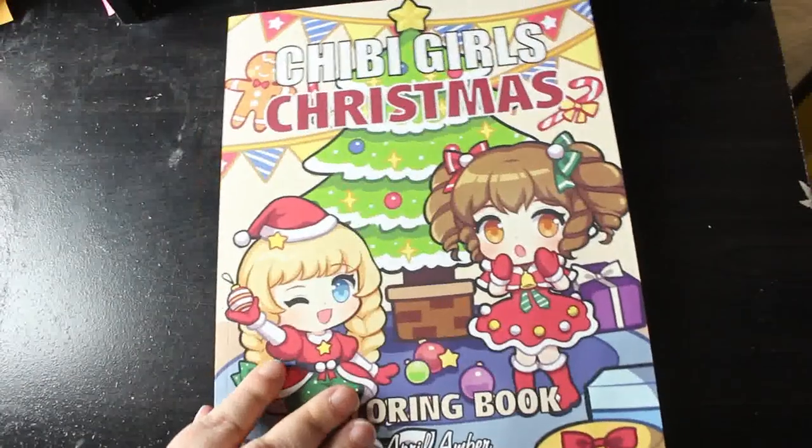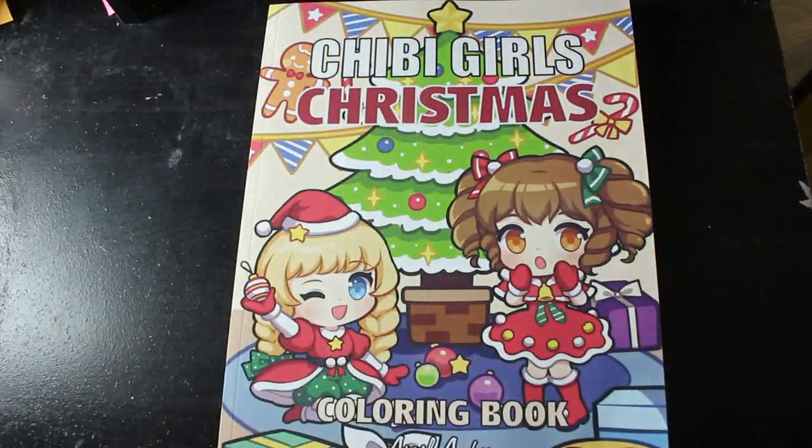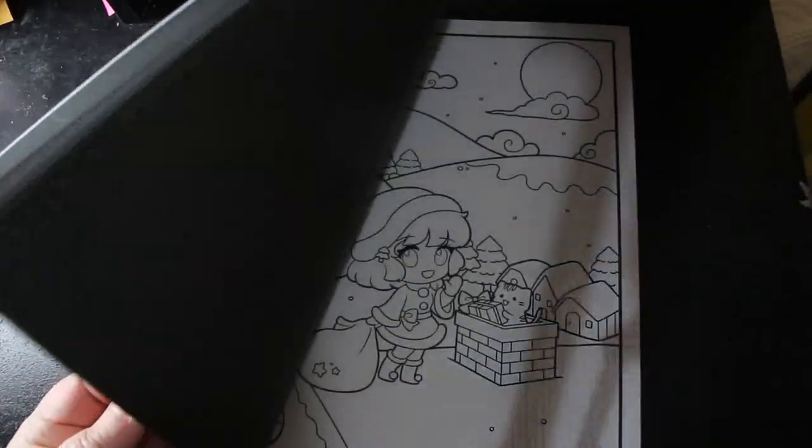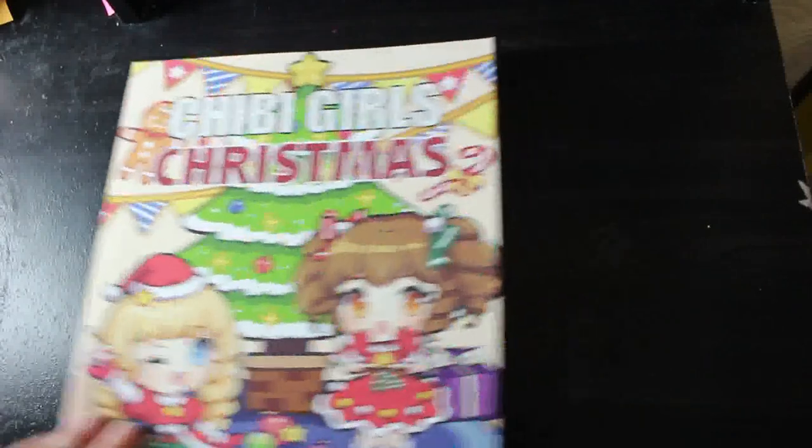So the first one I haven't coloured in, and it's Chibi Girls Christmas by April Amber. I'm going to try and colour in all the ones I haven't coloured in first and then move on to the next one. But you never know, it might not work that way. So these are cute, but I haven't coloured in them yet. I've got to find somewhere to put them as well because I've got so many books here.